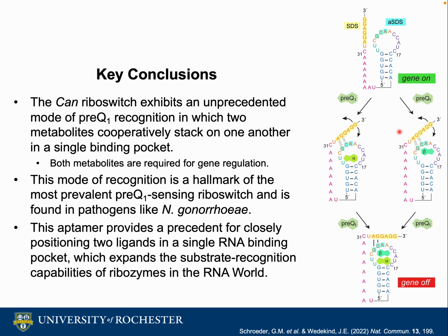Our current working model is shown here on the right, where in the absence of pre-Q1, the Shine-Dalgarno sequence is free to the ribosome, so the gene is turned on. In the probably very shortly lived, partially occupied state, there might be a modest amount of gene regulatory activity, as the Shine-Dalgarno sequence might be transiently sequestered, but only in this fully occupied state do we see the gene turn completely off and the Shine-Dalgarno sequence fully sequestered.